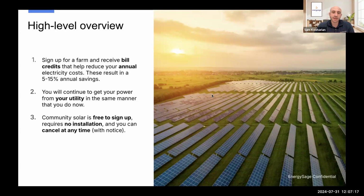But I think, big picture important to know is that community solar doesn't change the way that you use your electricity. There's no installation of any additional equipment onto your home. It doesn't disrupt your power supply in any way. You'll continue to use your utility to get your electricity. This is just a billing service and a subscription. So it's a way to pay your electricity bill with these solar credits.